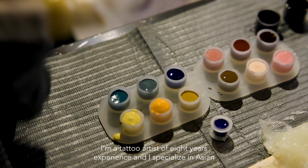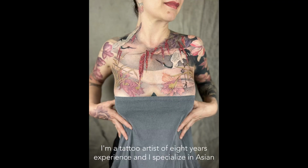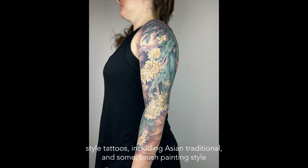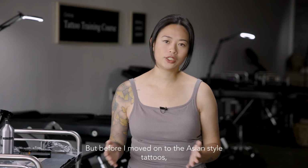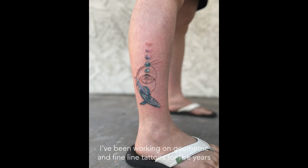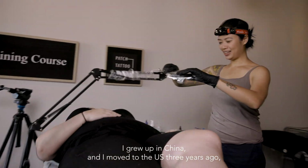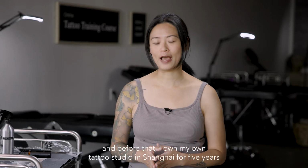My name is Jing. I'm a tattoo artist of 8 years experience, and I specialize in Asian style tattoos, including Asian traditional and some brush painting style. But before I moved on to the Asian style tattoos, I've been working on geometric and fine line tattoos for 5 years. I grew up in China and I moved to the US 3 years ago. And before that, I owned my own tattoo studio in Shanghai for 5 years.